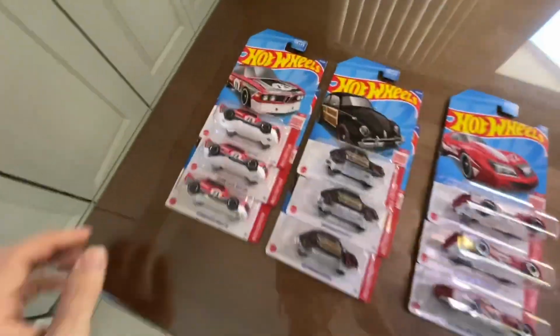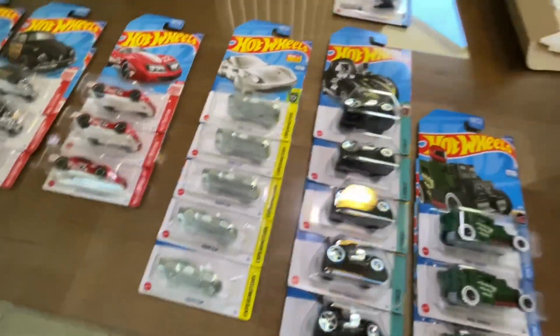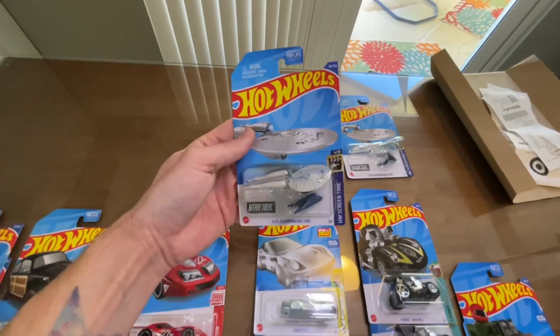All right, folks, here we go. We got some reds and we got some more coupe clips. And of course, we know we got the nice cards of the Enterprise finally. Not a big Star Trek guy.